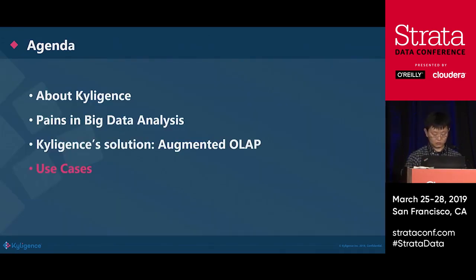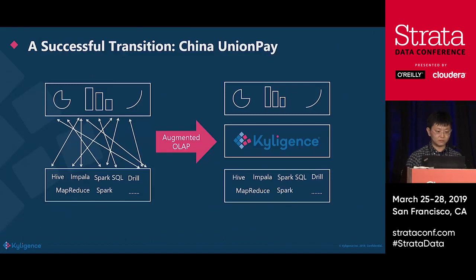Okay, I don't have too much time. Let's go to the use cases. I would like to wrap up with one use case we had in China, which is China UnionPay. I just mentioned to you how many cards they have. So they have been exactly in the situation I've introduced. Their previous big data design was pretty messy because they were not taking the right approach. And we helped them move to augmented OLAP.